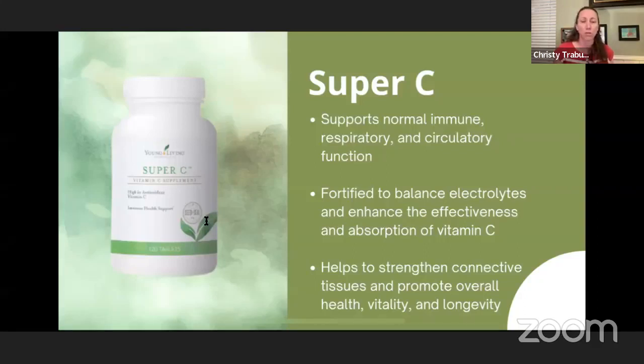To use Super C for reinforcing immune strength, you want to take up to 3 tablets daily, making sure to separate the doses by a few hours, maybe one with a meal if you're really trying to reinforce your immune support. For just daily maintenance, you might take 1 tablet once or twice daily. And it works best when taken before meals. If you're going to use a Super C chewable, you can take 1 chewable tablet 3 times daily or as needed. And you can take additional daily doses as you might need, based on your exposure to things.